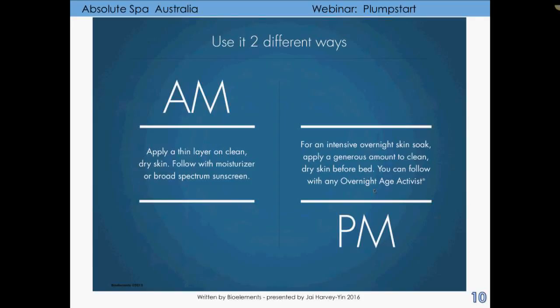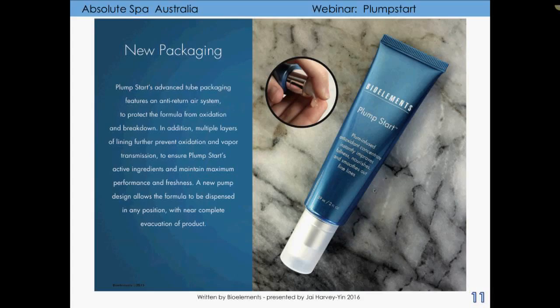Okay, so I just wanted to draw your attention to the new packaging of Plump Start. For a start, it looks very, very high-end. It's lovely, like a metallic plastic. The whole packaging, apart from the gloriousness of it, is designed to protect the product inside. I want you to know that it is an anti-return air system pump, and this basically prevents any oxygen getting back into the formulation, which could then cause oxidation of the product.